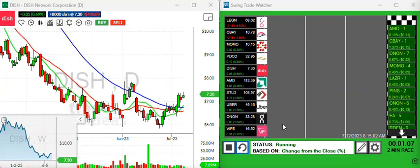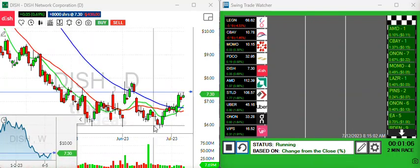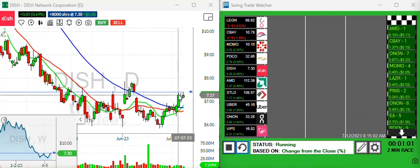Dish, boy, I still think you got to keep an eye on this. A heavy short float in this, and just put an alert on that break of the 3-day high there. I am actually in this around this price range right now. Bought it yesterday, but watch DISH.